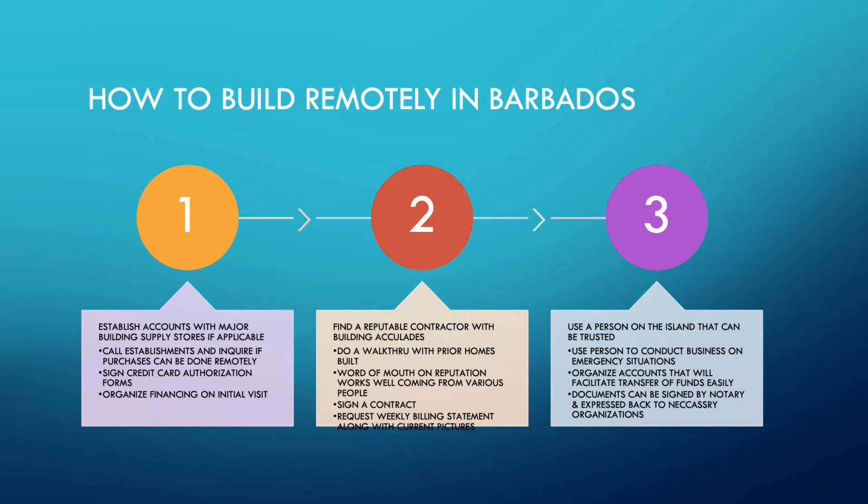You can call a lot of these establishments and inquire if purchases can be done remotely, meaning that you would not need to be physically present to make purchases. A lot of times there's an authorization form that you would have to fill out, have signed, and resubmit back to that establishment. At least one visit would be needed to get the ball rolling or to have the necessary documents signed. In some situations, some people made transactions prior to COVID, so continuing the process would be a lot easier because it was already started prior to COVID-19.